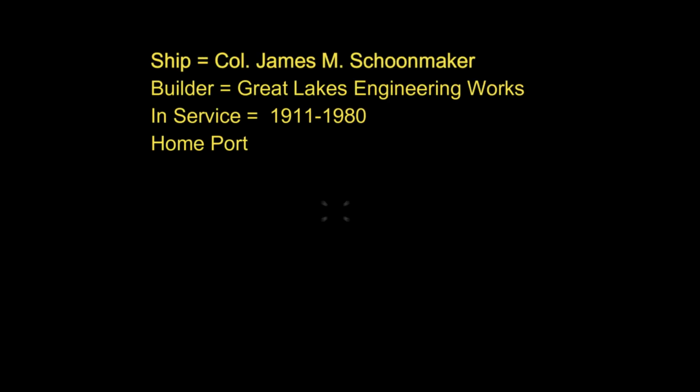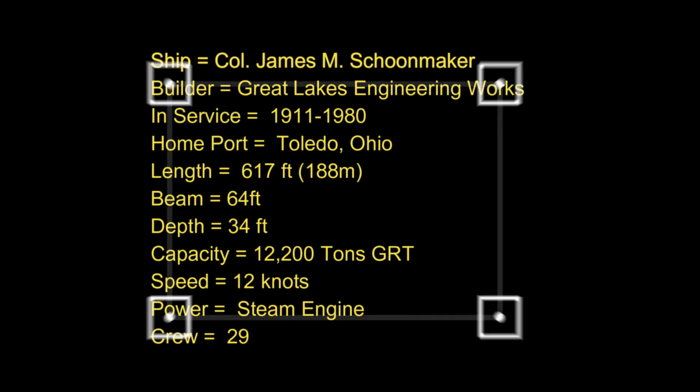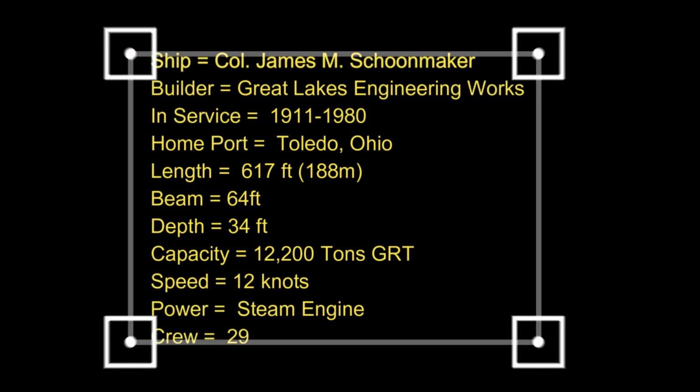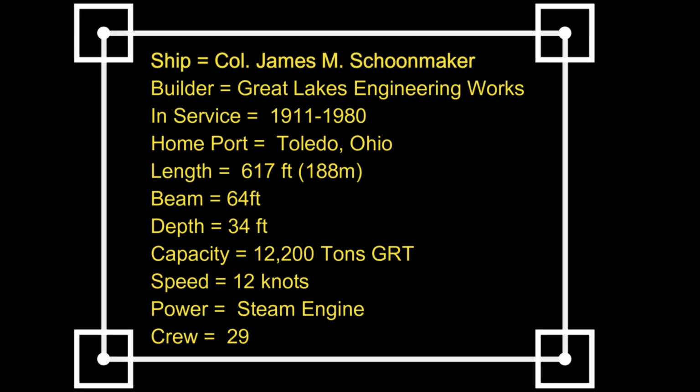The James M. Schumacher freighter, built by the Great Lakes Engineering Works, was in service from 1911 to 1980. It was assigned to the port in Toledo, Ohio. Its length is 617 feet. The beam is 64 feet. The depth is 34 feet. The capacity is 12,200 tons. The speed is 12 knots, and it's powered by steam. It takes a crew of 29 to operate.